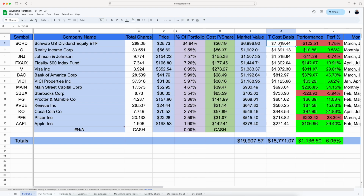This is also with the dividend dripped right back into SCHD. So dividend reinvested right back into SCHD. And I have almost $7,000, 35% of my portfolio pretty much. Also, Realty Income is a monthly payer, which has also helped me a lot. 33.5 shares right now of Realty Income. Main Street Capital is another monthly payer, 17.5 shares right now.